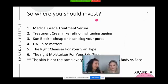I think that should be the first step where you should be investing the time. Then you should be investing in your medical grade treatment serum. I think that's where, when you're not doing it, you're wasting your money. Whatever you're spending, if it's not medical grade, you're wasting it. And sometimes people are scared of medical grade. Oh my god, that's expensive.